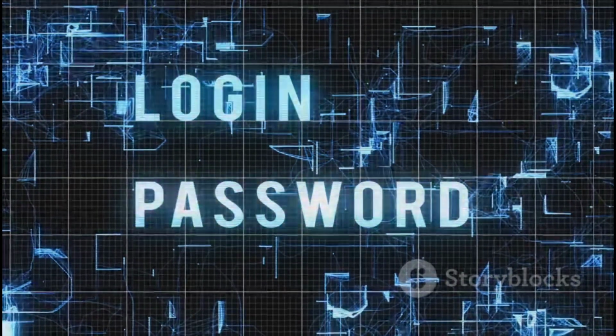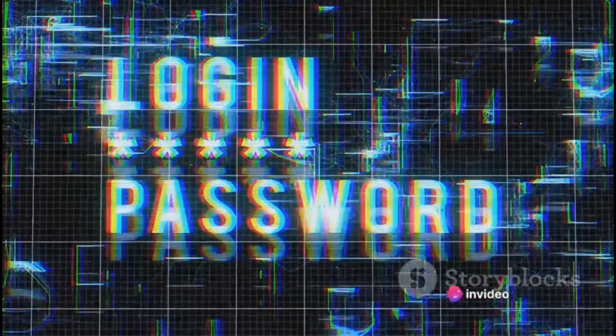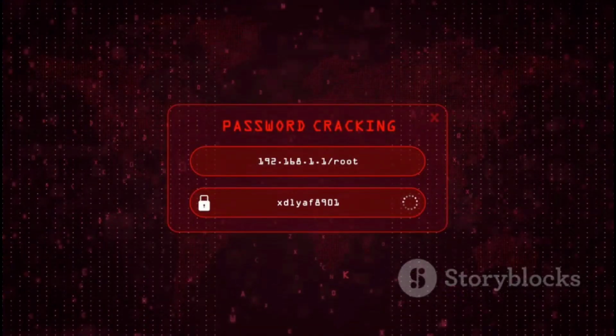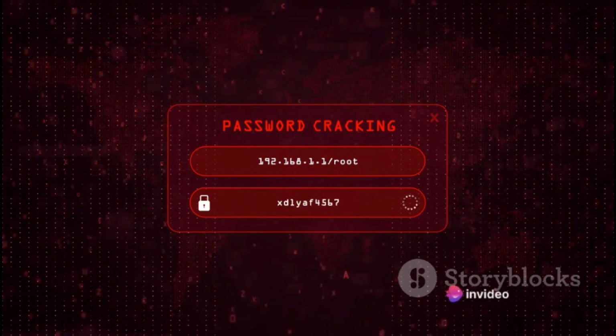It should be a mix of letters, numbers, and symbols, and avoid easily guessed details like birthdays or names. And remember, each account deserves its own unique password. Reusing passwords is like using the same key for every lock. If one gets stolen, they all become vulnerable.